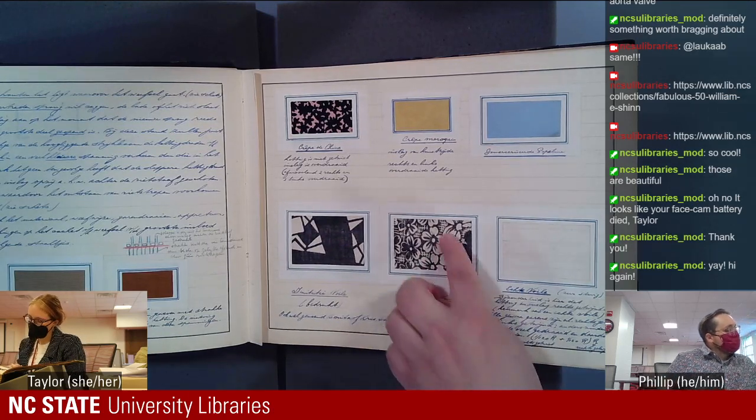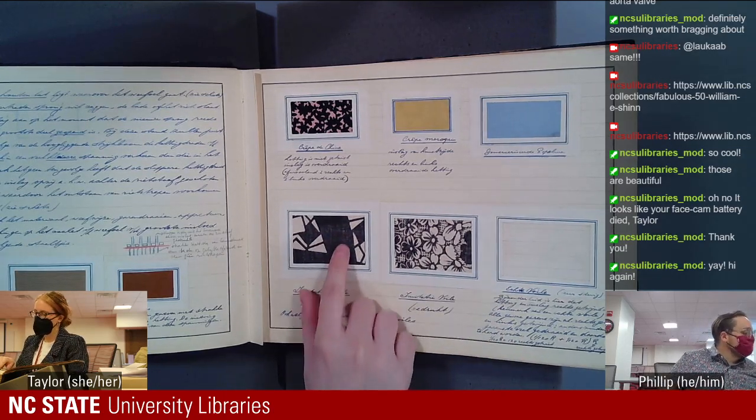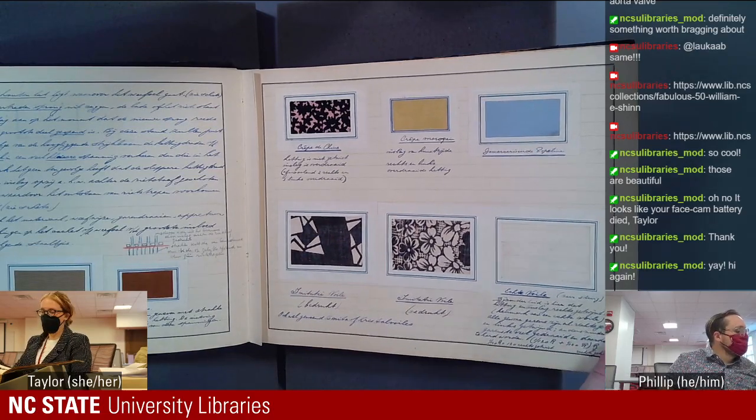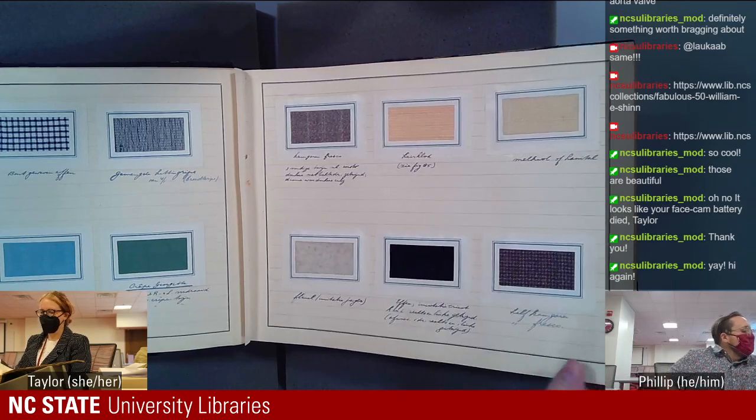And it kind of reminds me of our calendar bookmarks, these intricate patterns. Mm-hmm. Yeah, for sure, with the black contrast as well. Yeah, that's really beautiful. I feel like I could spend all day looking at these.